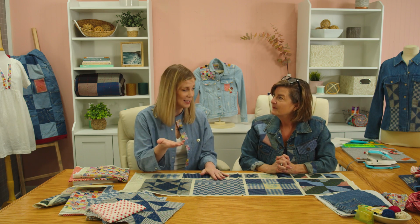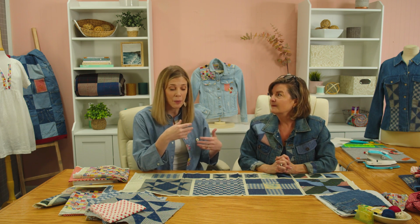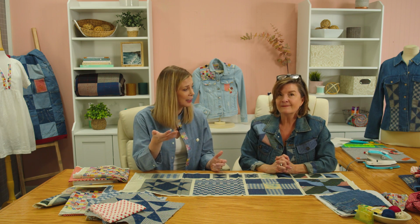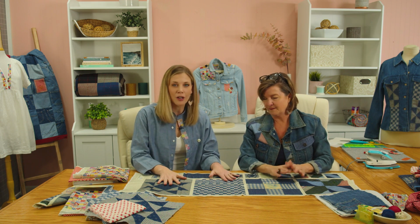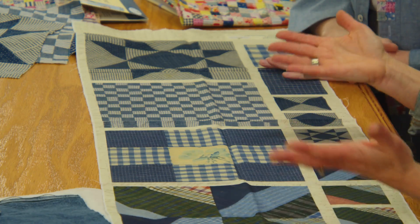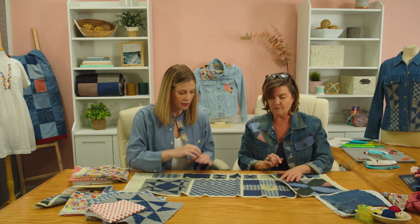I love the idea of upcycling my clothes and adding things to my denim jacket, but when I'm just looking at my stash, I get a little bit overwhelmed picking which fabrics to put together. And these are all so beautifully coordinated. So this is a great way to repurpose and reintroduce vintage treasures.